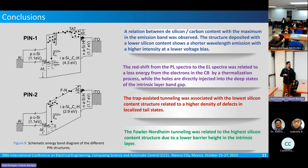The redshift from the photoluminescence spectra to the electroluminescence spectra was related to a loss of energy from the electrons in the conduction band by a thermalization process, while the holes are directly injected in deep states of the active layer. For the pin one structure, the trap assisted tunneling was associated with the lower silicon content due to a higher density of defects in localized states. And for the pin two structure, the Fowler-Nordheim tunneling was related to the highest silicon content due to a lower barrier height in the intrinsic layer.